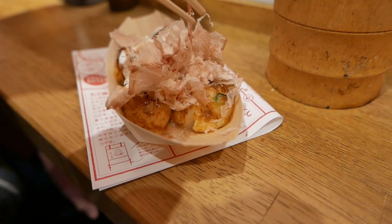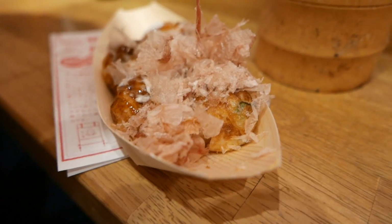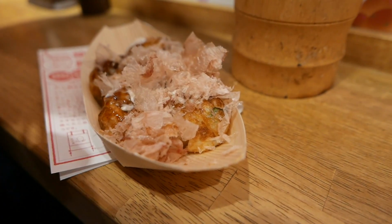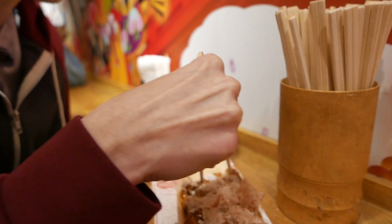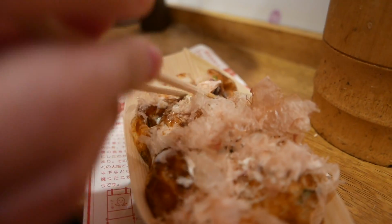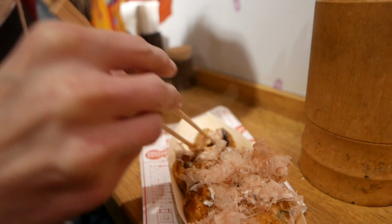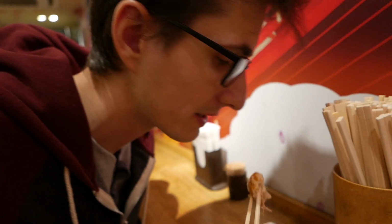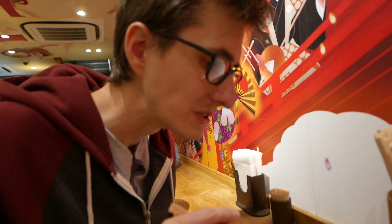So we ordered some takoyaki. These are octopus balls. On the top are bonito flakes and mayo. Alright, take the first bite, Caleb. It's gonna be molten lava. Yeah. Oh my gosh, these are freshly made. Look at the steam. Each one has a little piece of octopus? Yep. A little piece of octopus inside. Flavorful? That's actually pretty good.